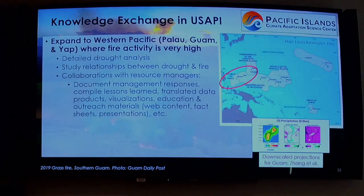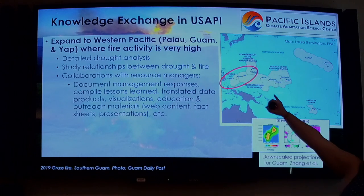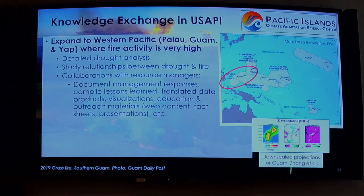So on this knowledge exchange topic, we're expanding this work into the Western Pacific Islands. So we're going to be working in Palau, Guam, and Yap in the Western Pacific, where fire activity is very high. So we are going to do some detailed drought analysis out here and collaborate with resource managers, similar to how we're doing in Hawaii, to again document management responses, compile lessons learned, produce translated data products and visualizations.